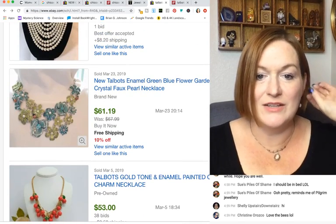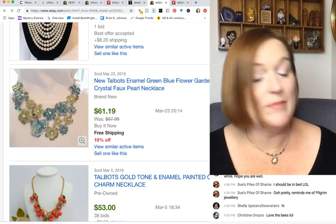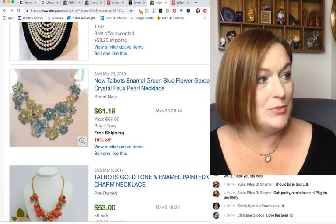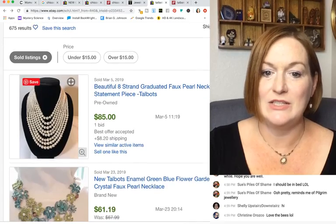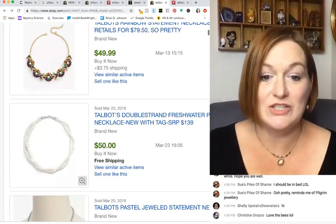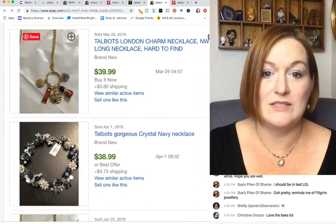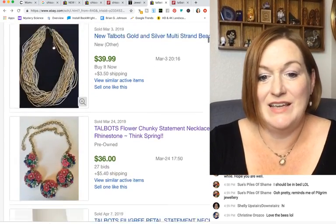So, gosh, okay. This tells me that as I'm sorting my jewelry, maybe I need to have a separate tub for Talbots and Chicos to put them in to do a little more digging to see if it's something that I should definitely list. Again, condition has a lot to do with it, but there are still pieces that I might look at and just think, meh.